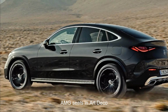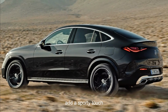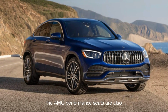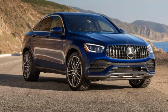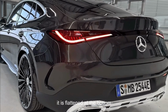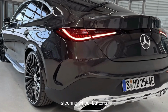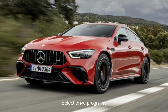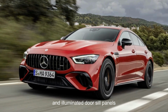In the interior, AMG seats in Art Deco man-made leather/microcut AMG microfiber with distinctive graphics and upholstery add a sporty touch. Optional leather and Nappa leather upholstery with embossed AMG crest in the front head restraints is available. The AMG Performance seats are also available as an option. The AMG Performance steering wheel in Nappa leather, GLC43, or Nappa leather/microcut microfiber, GLC63S, is also fitted as standard. It is flattened at the bottom, perforated in the grip area and equipped with silver-colored aluminum gearshift paddles. The two round AMG steering wheel buttons allow fast and unerring operation of various dynamic driving functions and of the AMG Dynamic Select drive programs. The sporty luxurious atmosphere is rounded off by AMG Sports pedals, AMG floor mats and illuminated door sill panels with AMG lettering.